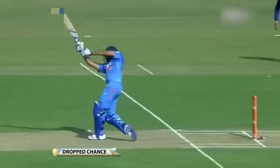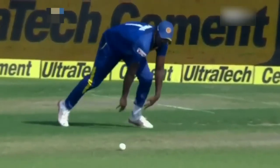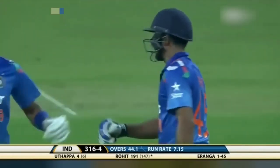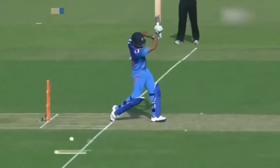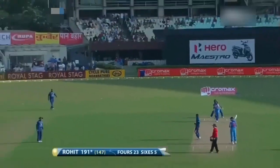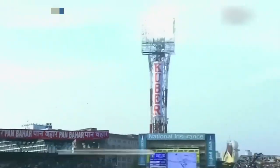This is what we're talking about. The drop when Rohit Sharma was on 4, Tisara Pereira, a straightforward chance, but didn't get into good position. And that shows how important taking your catches are in any format, in any situation. And since then, Rohit Sharma has been playing with a lot of fluency all around the park. Offside, onside, front foot, back foot, horizontal shots, vertical shots. Great display of stroke play.